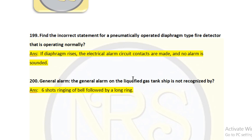Some of these are the latest questions which I collected from the students and my colleagues, and they mostly come up with the answers only. They don't remember the options, so I have to go with the direct answers. So I am unable to give the options. Sorry for that. Thank you.